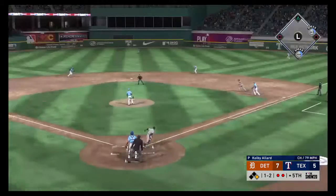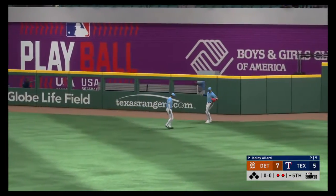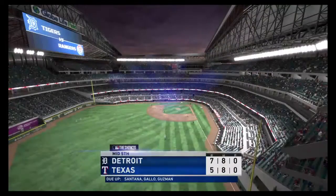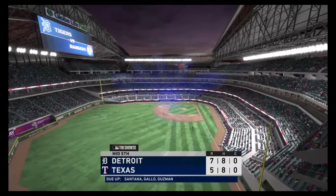Pitch on its way. Pulled toward right center field. And he will get there to make the running play, and that will end the inning. So it's 2 runs on 2 hits, no errors, and a runner left. Last half of the 5th coming up. It's the Tigers 7 and the Rangers 5.